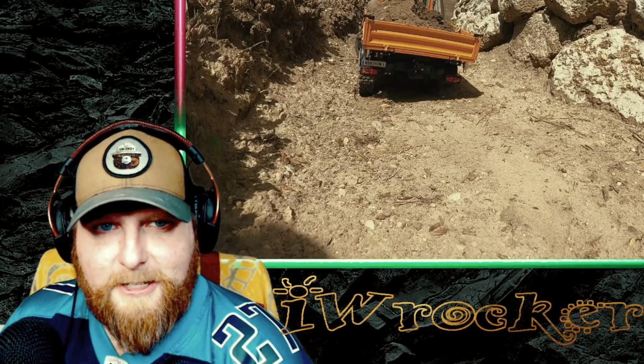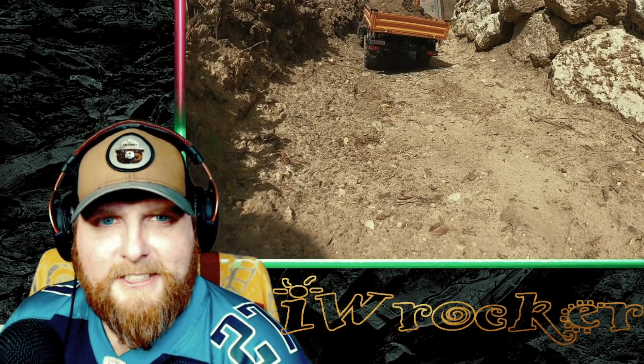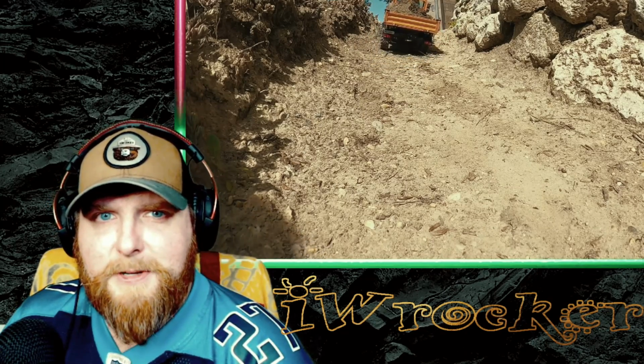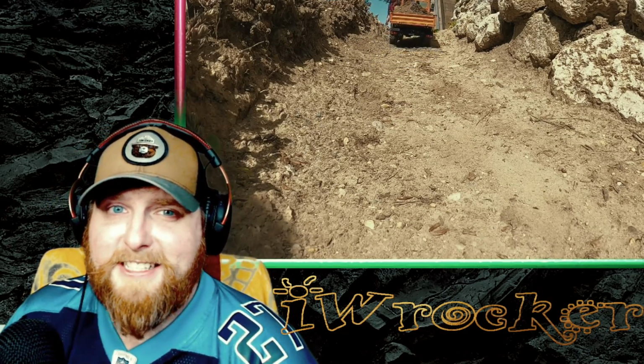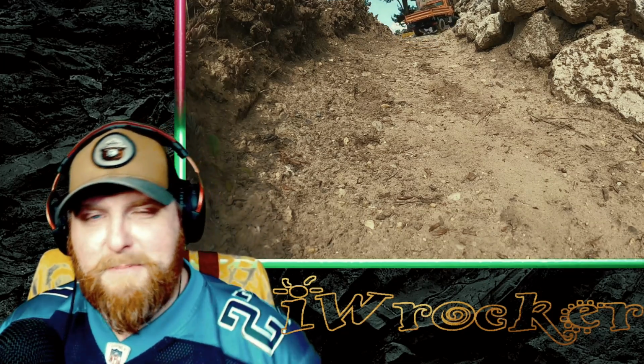Looks like right there it was pulling the 4-wheel, didn't it? I think so. Maybe you can activate it. Maybe it was rear-wheel drive initially, and then they switched it to 4-wheel. I really don't know. If that's the case, that's freaking awesome. And it made it. Bravo.